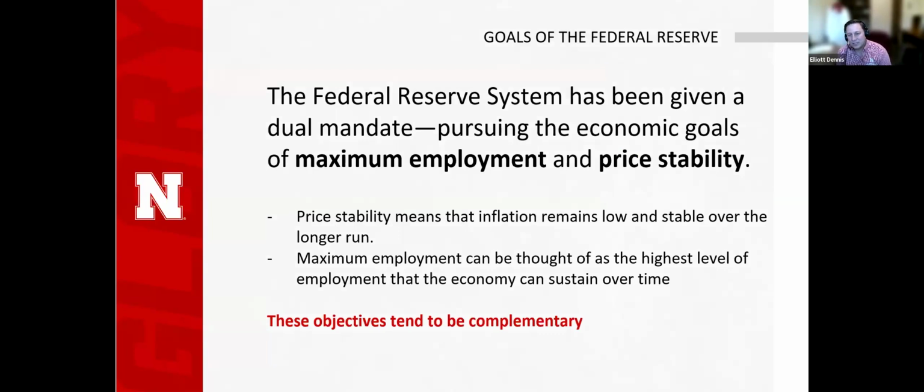So the first is that the Fed has this two-part system, which you'll hear about. They're trying to maximize employment, or you can think about it in the opposite, minimize or reduce unemployment, and they're trying to go for price stability. Generally, when they're talking about price stability, they're talking about inflation at what they call an acceptable rate, which is generally thought to be around 2 to 2.5%, and it stays there over time. It doesn't jump up and doesn't pop down.